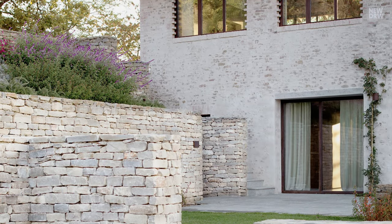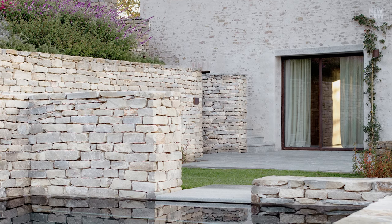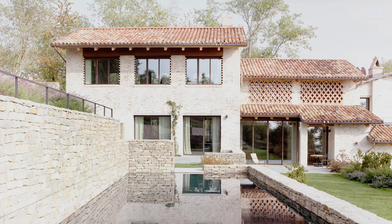Outside, the landscape unfolds with terraced gardens, a discreet swimming pool, and an outdoor kitchen, blending with the mountainous surroundings, echoing its natural legacy.